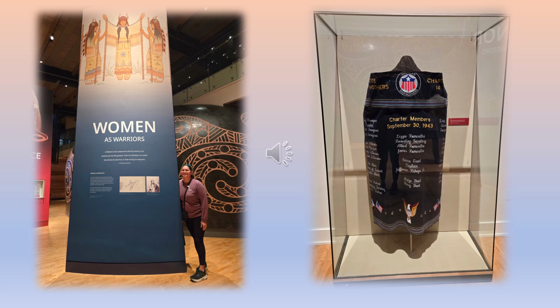Symbols of warrior status vary across tribes, but they all carry deep meaning. Eagle feathers, often worn by warriors, symbolize honor, strength, and courage. In the warrior's world, leadership and service go hand in hand.